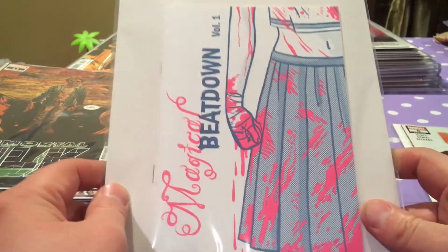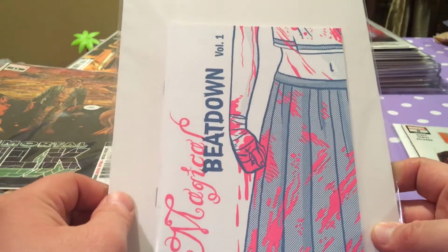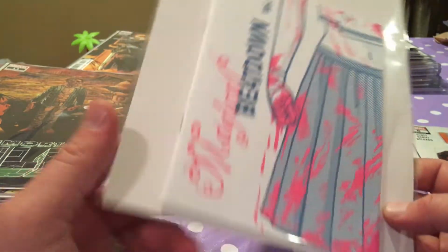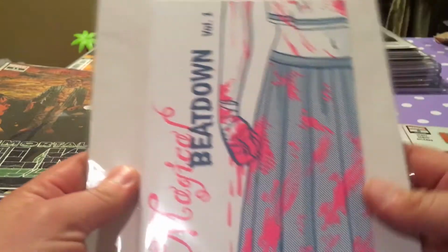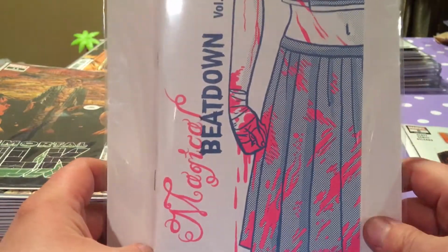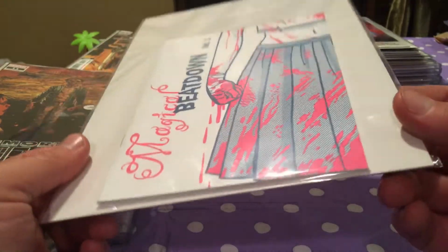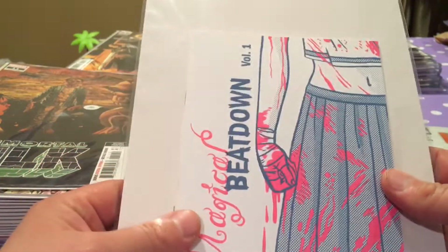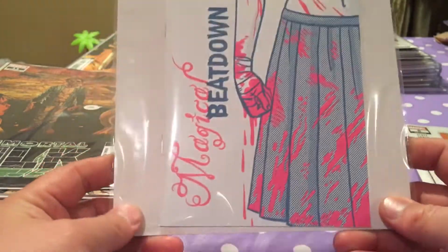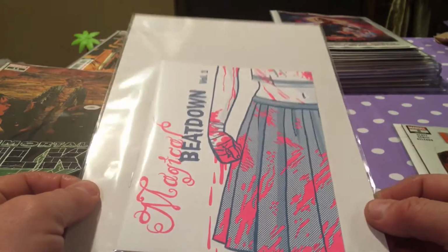Super obscure, independent book. Very gory in a weird way. Magical Beatdown Volume 1. The girl's like a video gamer, and she just beats these guys up and murders them, and it's pretty gory. I flipped through it really quick. I wanted to keep it in perfect condition because it's a number 1 of a really weird indie comic, and it might do something down the road. You never know. It was one of the hottest books of this week, and near impossible to find.